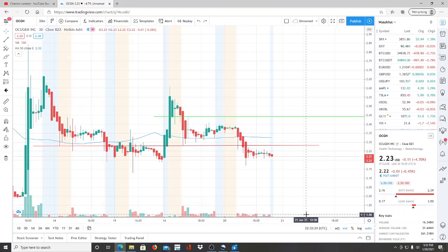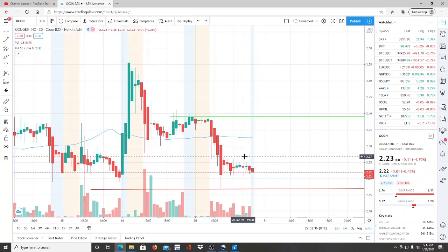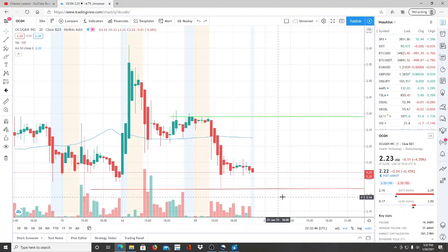So OCGN went sideways and dipped. Now, we hit newer lows, and we're below the 50-day moving average, getting us into bearish territory. So it's going to be very important to keep in mind that right now the 50-day moving average is above the price at 233. And as long as we're below it, we're in bearish territory. The moment we're above it, we're in bullish territory.